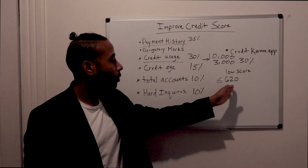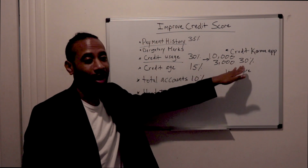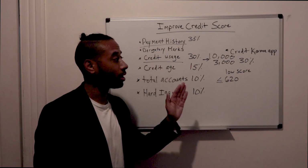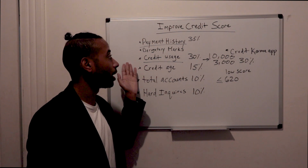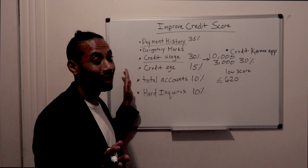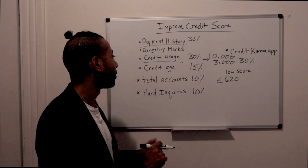So if you have 620 and you're around 30%, you definitely want to get this down to 10, even 0 if you can for a couple months, and that should boost your credit score up fairly quickly. This is the easiest way I know to boost your credit score very quickly, and it's the easiest thing that you can do. Paying down debt, which we do with Velocity Banking. So everything ties together, as I said before.